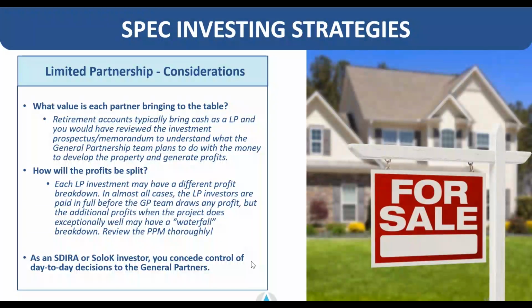As a retirement account investor, you do concede control on day-to-day decisions to the general partners when you invest as a limited partner. So again, making sure you have a thorough understanding of what's expected to take place is very important, because there's no point in the middle of the investment that you can jump in and say, hey, I wanted this done this way. You have to switch it now because I want it done and my money's in the deal. That's not how limited partnership investing works. That's why due diligence is very important.